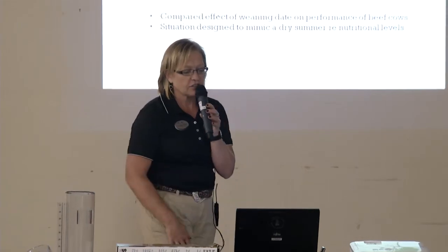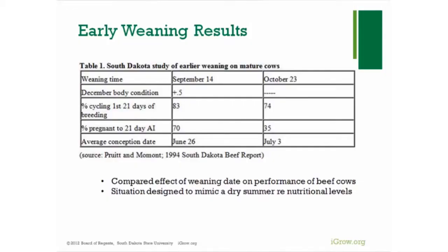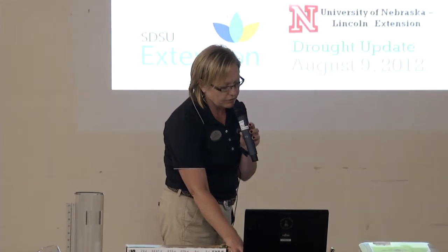Just quickly, I'll show you this SDSU study about early weaning. Of course the weaning happened a little bit later, but it was trying to mimic a drought situation, and it shows the large impact that taking the calves off the cows earlier had on getting those cows rebred the next spring, and on their conception rate. So that's just one example of something that you can look at.